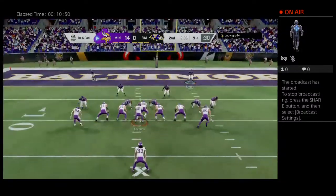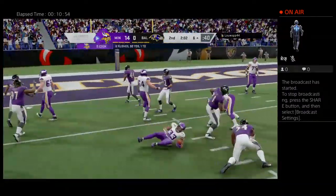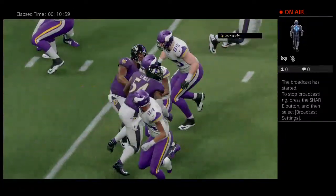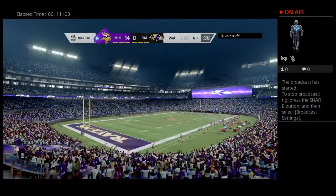Here's 3rd and goal. Now Cook. And he'll be stopped just outside the 5 at the 6. It's a pickup of 3, and we have now arrived at the 2-minute warning. 2 minutes to play, first half.